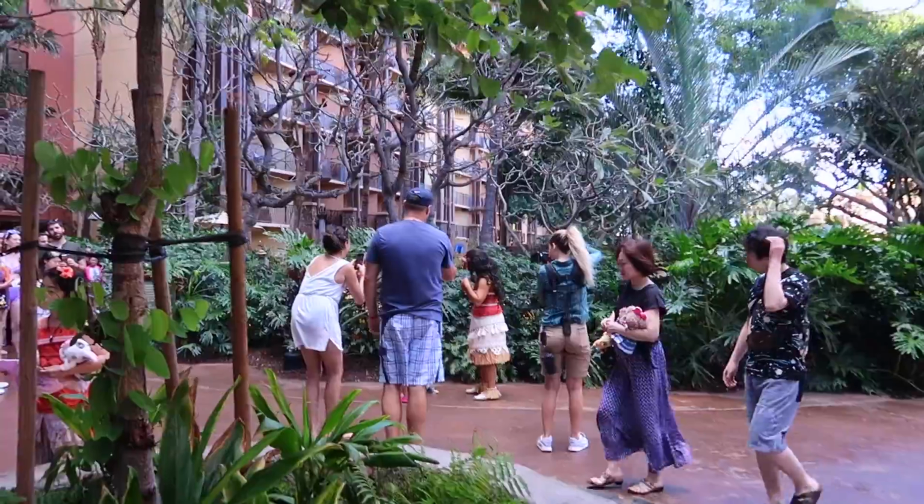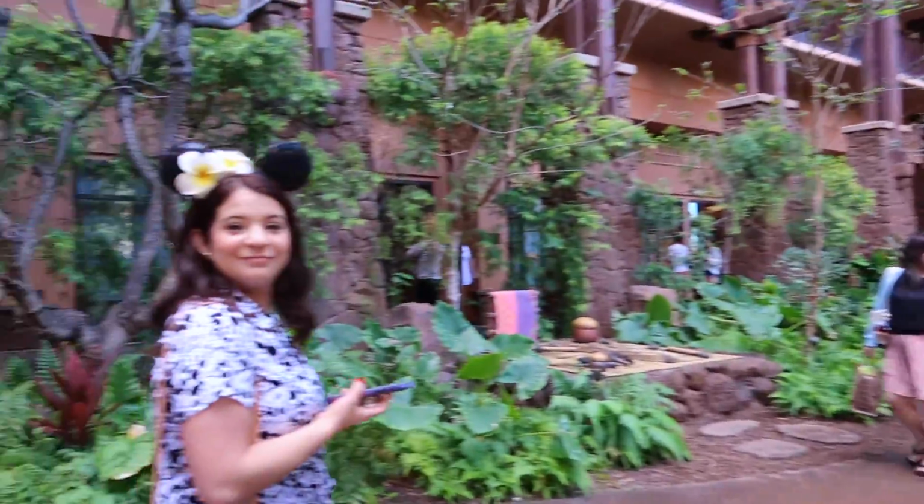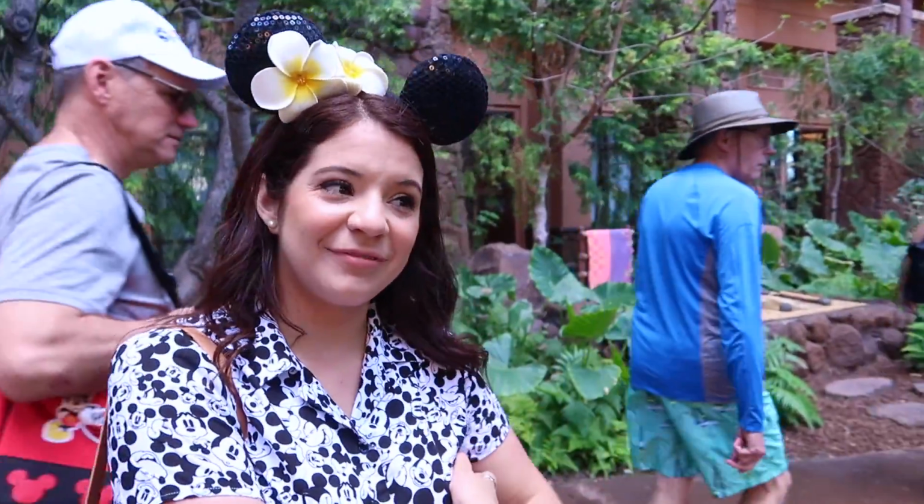Out of all the characters you can meet here at Aulani, there's, I know, Mickey, Minnie, Donald, Daisy, Pluto, Goofy, Max. Max actually is somebody new. After Max, there is Duffy, Shelly May, and I feel like we're missing somebody. Stitch. There we go. So there's 10 characters you can actually meet here at Aulani. May or may not be more. Do not hold us accountable.